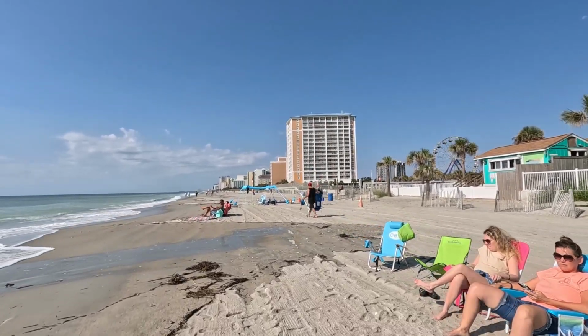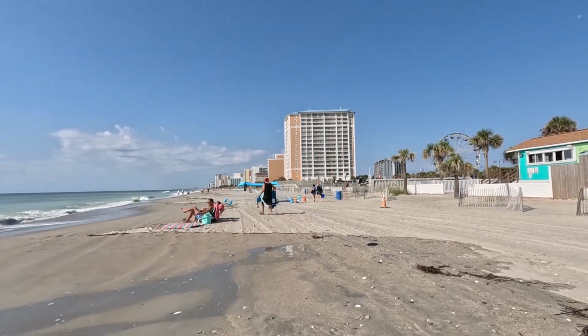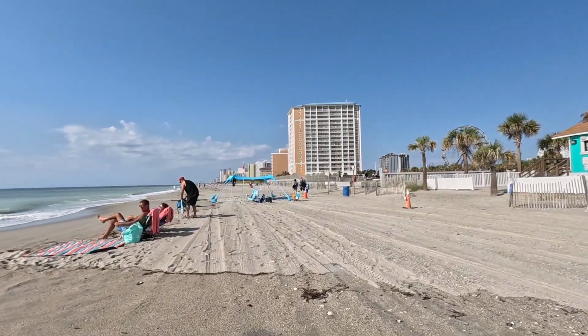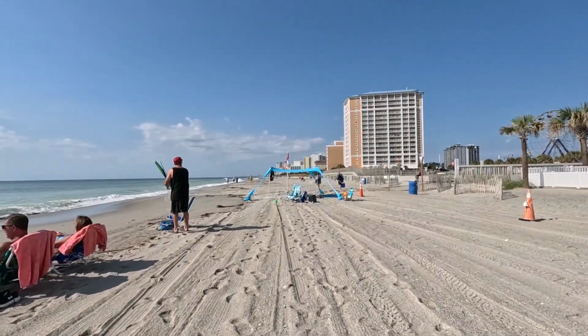Usually the Broadway at the Beach rides are still open at least on the weekend, but they may not be. It just depends on the weather and the crowd. They basically adjust it based on how many people are here. But other than that, restaurants, shops, all that stuff still open in October, so you don't have to worry about that.